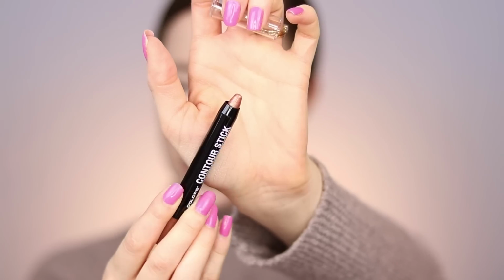Since we have some cream contour products, I'm gonna go into those first. Let me see if I can find it. So now we have this LA Colors bronzer stick. And since everything is still cream on my face, I want to use this. It is kind of shimmery if you see that right there. It's definitely really shimmery. I don't think I would use this as a bronzer, so I might try out the highlighting stick.